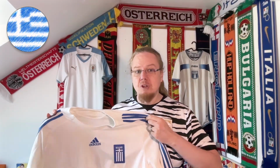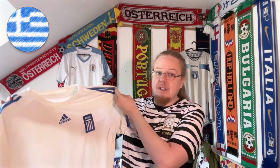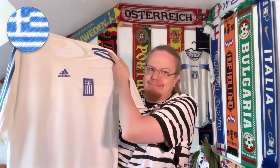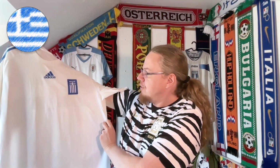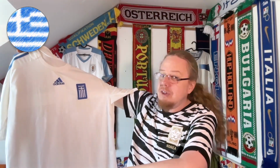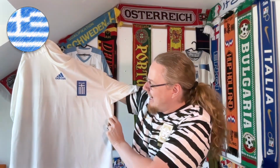I was so happy to find it at a price that I actually did like, and I didn't have a white Greece jersey. Now, this jersey per se, nothing special. And I actually remember when I looked at it for the first time in person, this was in 2008, I thought, they really have not done anything special here. Well, they kind of did, but it's hidden.